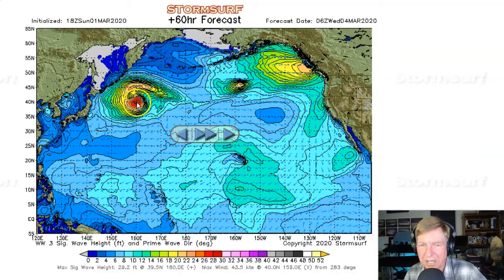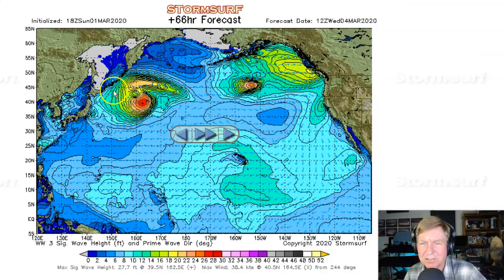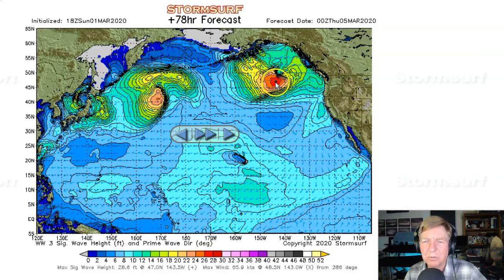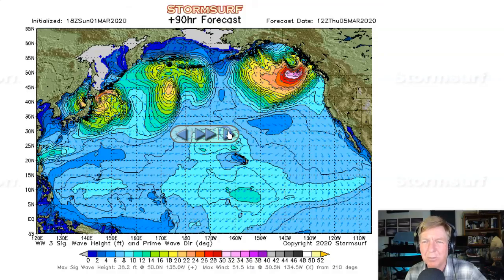System pushes off Japan. What is that, 28-foot seas, 29-foot seas, something like that. Another system building in the Gulf of Alaska as we get into Wednesday. And there we go, 28-foot seas into Wednesday night. And 24-foot seas approaching the dateline. So maybe some hope. Then seas up into the 34-foot range as we get into Thursday in the Gulf of Alaska. So some swell possible for the U.S.